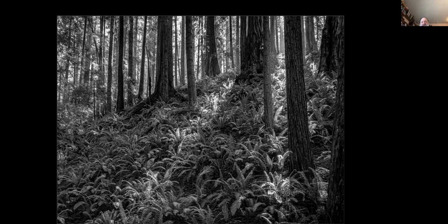You have a triangle going on here where things are sloping. The base of the triangle is at the bottom and a little bit to the left, and it's going up to a point in the upper right hand corner. That gives some drama to this image as opposed to something that's shot straight on.